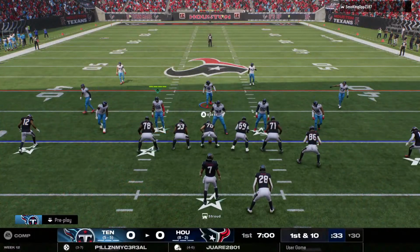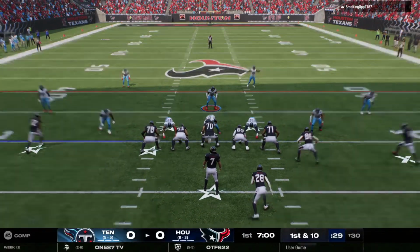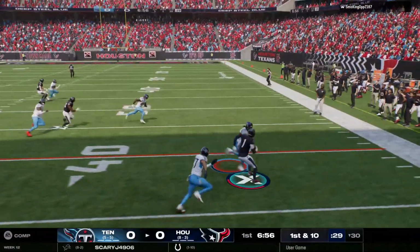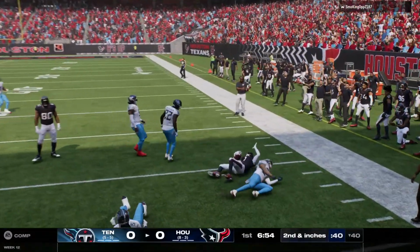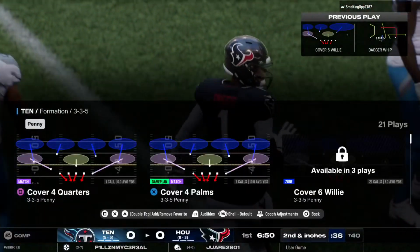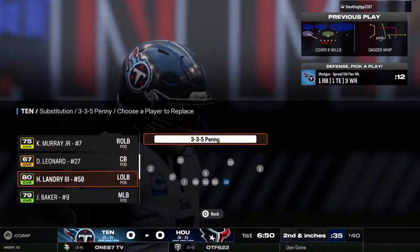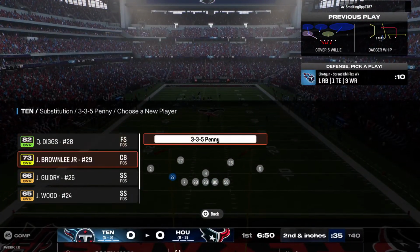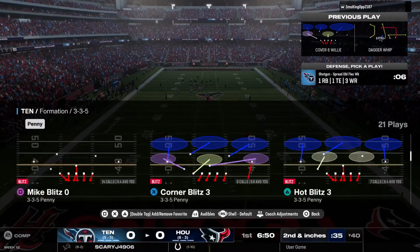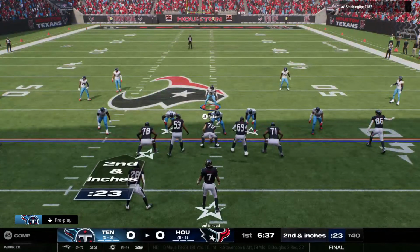So their offense is out now to get this game started. It's 1st and 10. Stroud in the air to start us off. Caught by Diggs, and he's going to bring it up to the 40-yard line before he's stopped. Options are open here. It's 2nd and inches.